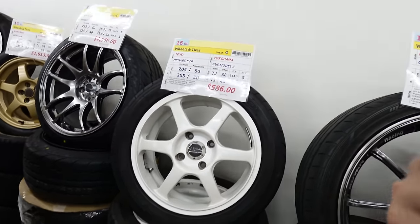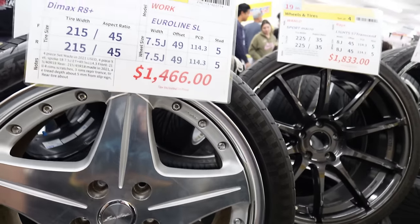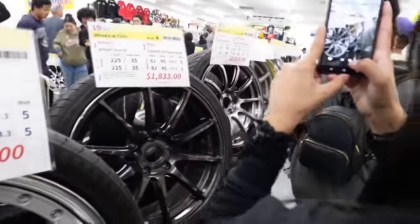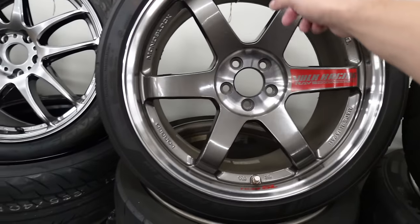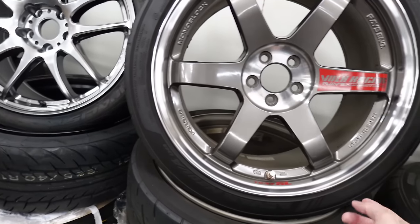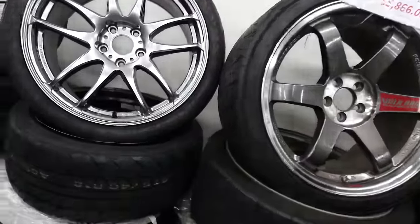You can get some new wheels for your car. T37 is the one a lot of people want. This is the one I thought about getting for my car. Expensive, but they come with tires though. Decent tires. I don't have T37s.